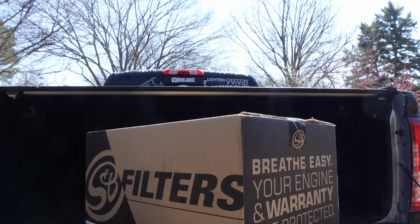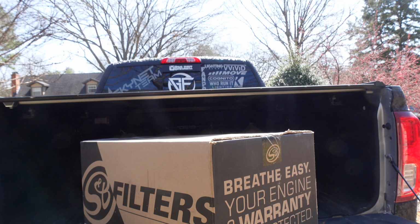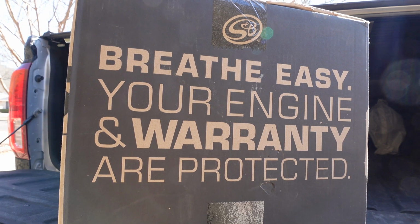The next upgrade that we have going on here is the S&B cold air intake with the closed box. This thing is going to look sick, I'm telling you, on the Giant. So obviously you're going to want to put these 2 things on your build. We're going to walk through step by step just to show you how I'm installing it on the Giant myself. We have done a lot of installs on this truck myself.